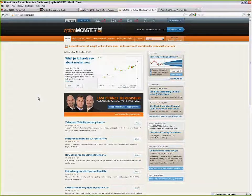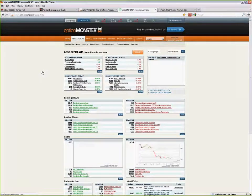Everyone, with researchLAB, a new tool offering here at optionMONSTER designed to save you time and help you find trade ideas more quickly. Research is now part of our website, and it can be accessed through the tab on our top navigation bar.